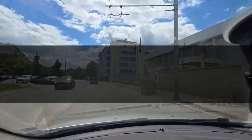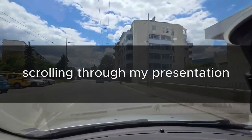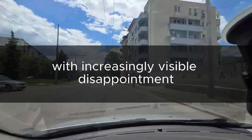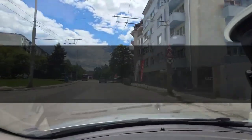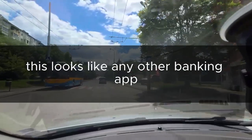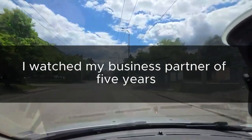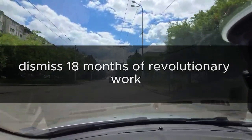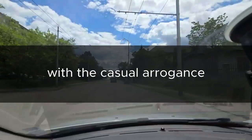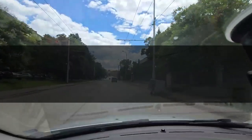"This can't be it," Jackson Porter said, scrolling through my presentation with increasingly visible disappointment. "Where's the innovation? The disruption? This looks like any other banking app." I watched my business partner of 5 years dismiss 18 months of revolutionary work with the casual arrogance of someone who'd never actually built anything himself.